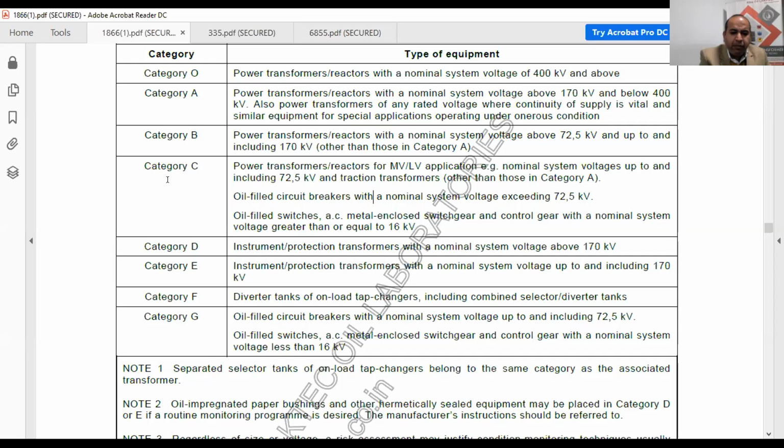At the same time, one transformer is installed in a power grid substation, in the electricity board substation, which is catering to a number of clients, and I have my personal one. For the system which is catering to many sub-consumers, the reliability of that transformer is much more important than that of the single transformer I have. So it is very difficult to decide the frequency.